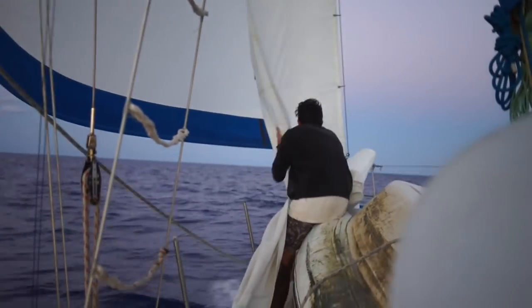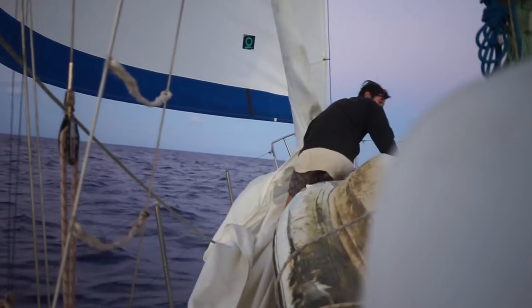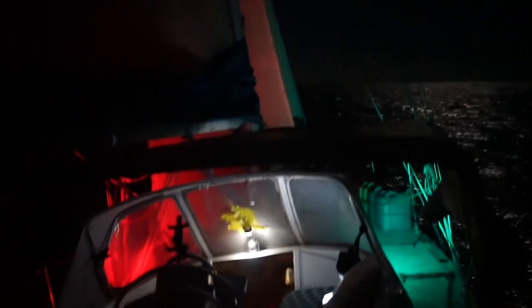We dropped the staysail and depowered the boat in case conditions changed at night. Usually we would reef the main, but with the calm weather and a full moon, it would not be hard to change sails at night if needed.